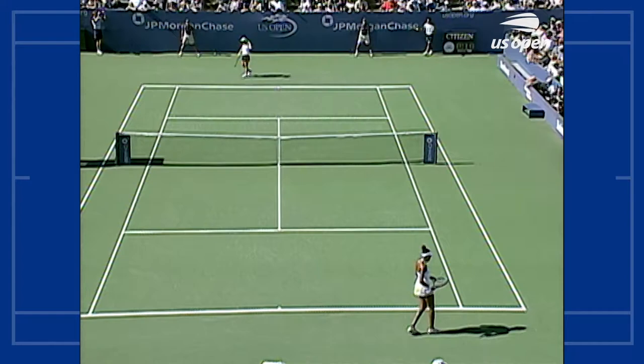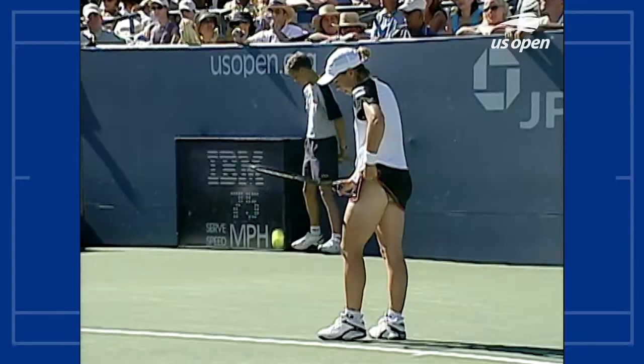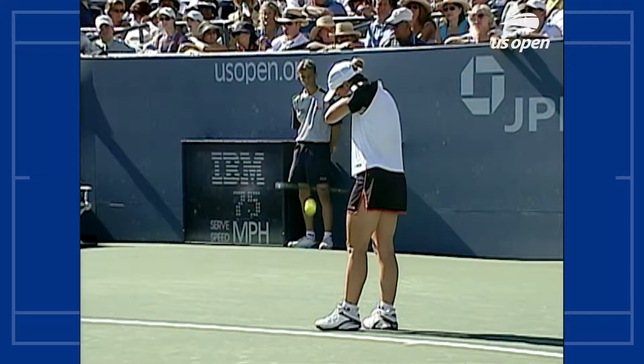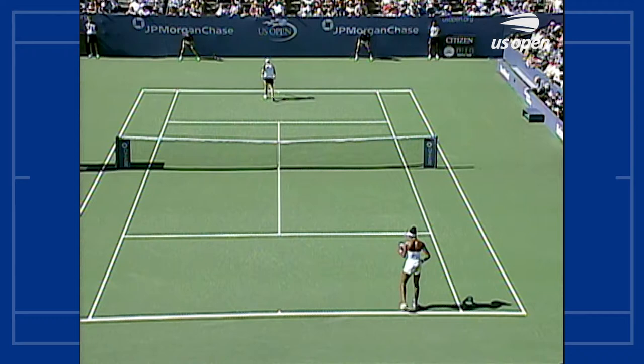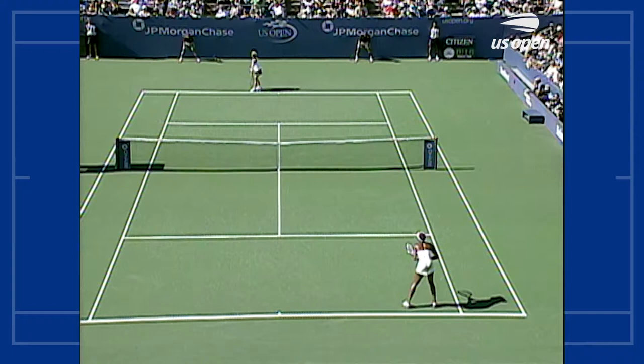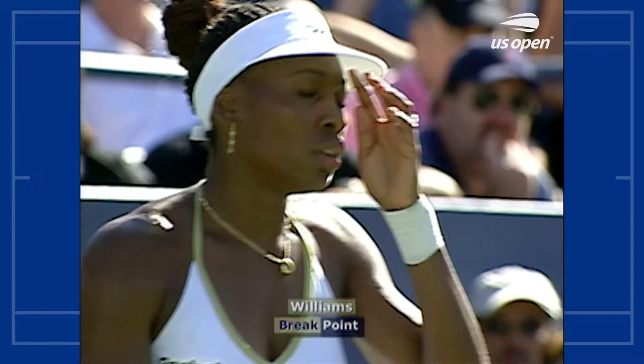I mentioned earlier about her forehand going amiss, and there you saw it. And she trails 15-40. Venus Williams has 2 break points. Venus Williams' forehand goes to sleep. And Lisa Raymond saves one of the break points.